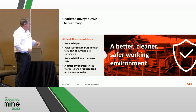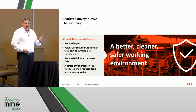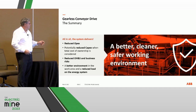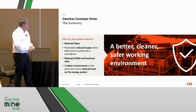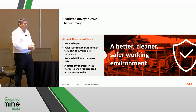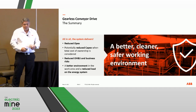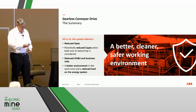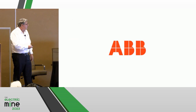You have reduced OH&S and reduced business risk because you have less equipment. Less is more. If you don't have it, it can't break, it can't fail in the middle of the night. And you get a better environment to work and a reduced load on your energy system. That is a gearless conveyor drive in a nutshell. And I think that's the end.